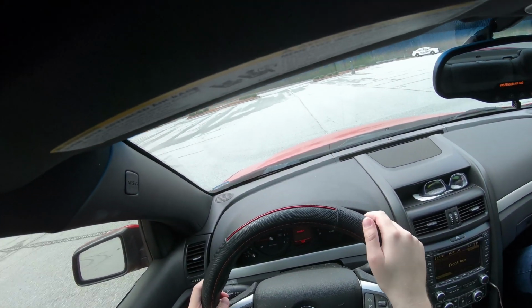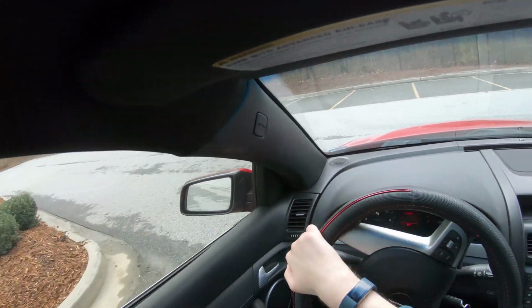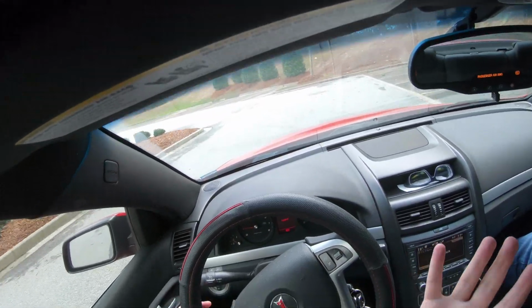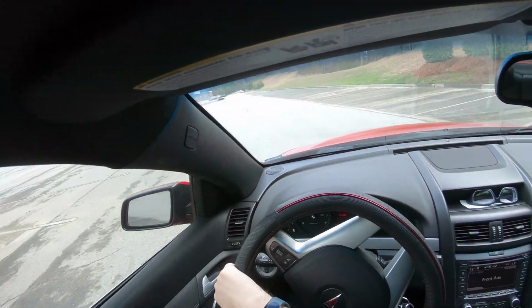So do I recommend it? Absolutely not. It's a terrible car. Don't waste your money on this stupid thing. I'm just kidding. If you love muscle cars and you need a big, goofy sedan, get one of these.